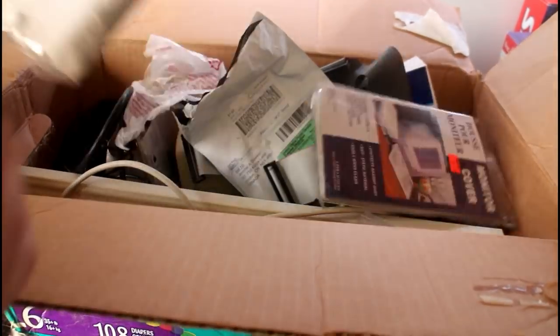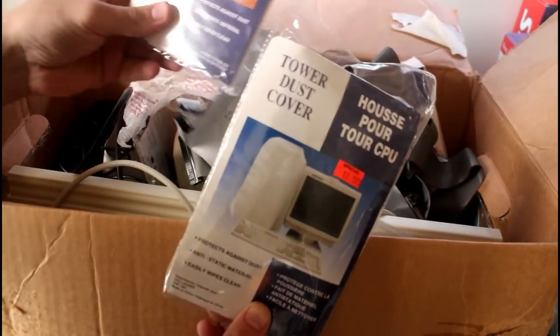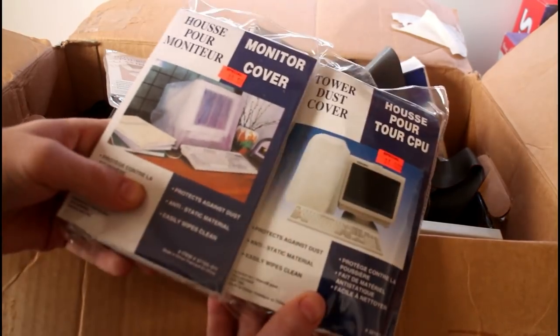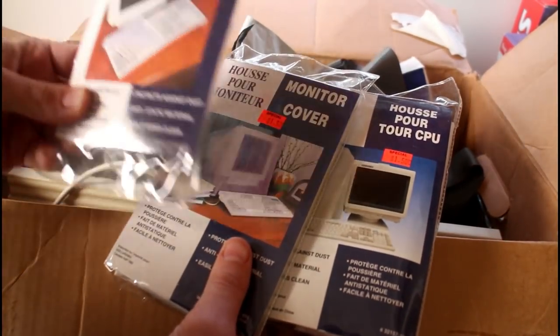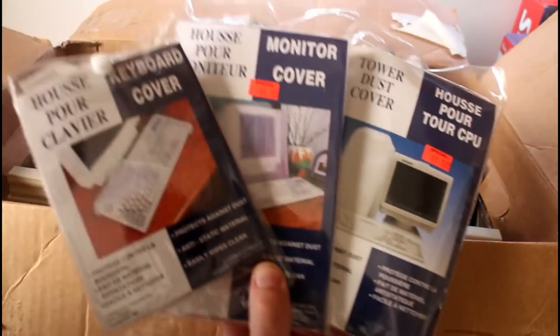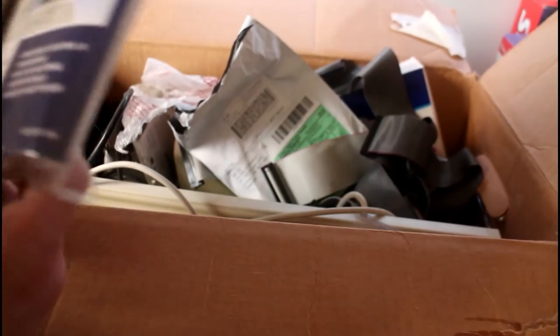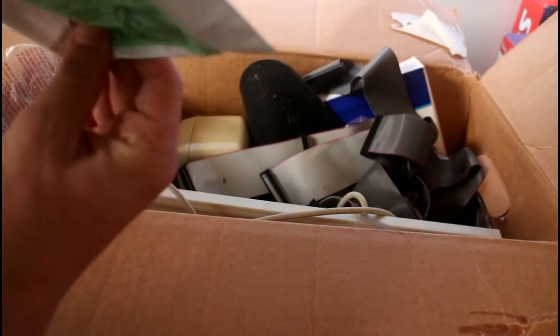I see a keyboard. What is this? You guys remember these? There's a dust cover. There's a monitor cover, old monitor. I'll include this with the monitor that I'm going to sell. And a keyboard cover. All the covers, probably just sell it in a lot for covers, or maybe I'll use it. Keep my old 98 machine covered, keep the sun off.